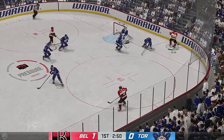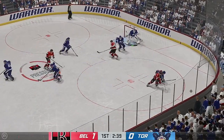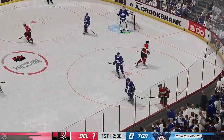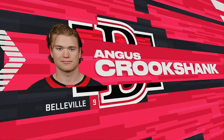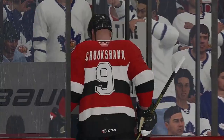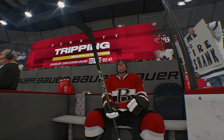Can't get it to go. Jostling for the puck, and it's knocked away. They are really starting to apply the pressure here in the offensive end. There's the whistle. Let's see what the referee saw. Well, they have the lead, and now they've taken a penalty, so now they're going to be back on their heels. That power play is going to come out.